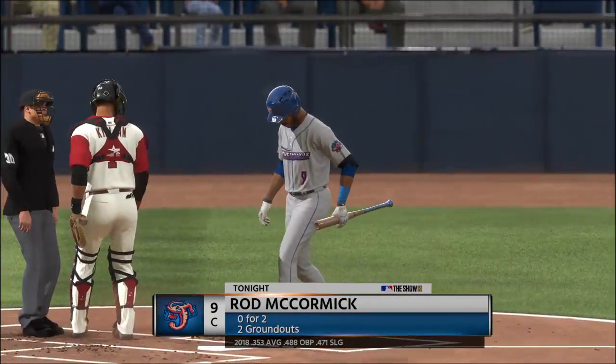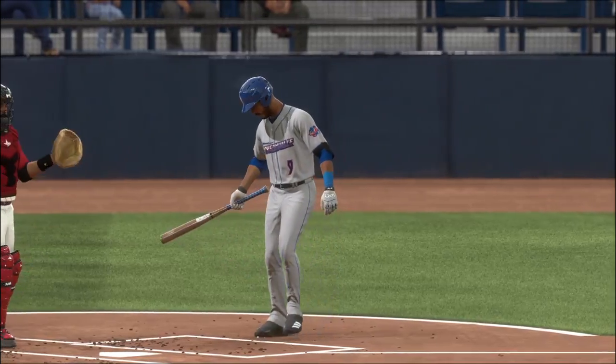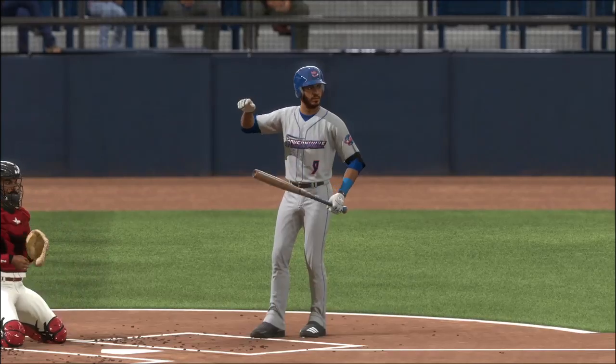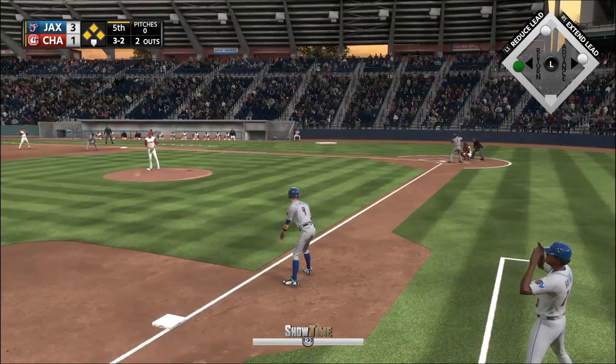Digging in once again, Rod McCormick. He got on top of one and was a ground out victim last time. Come on, big dog, get your pitch. Let it fly. Let's go right here.